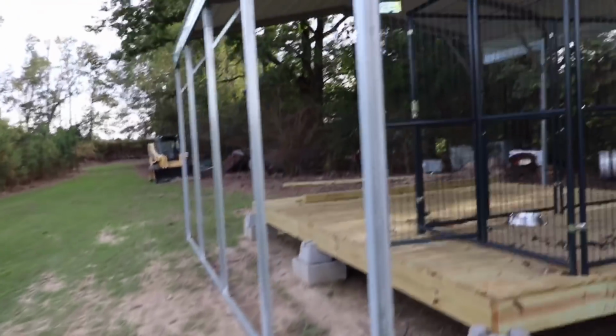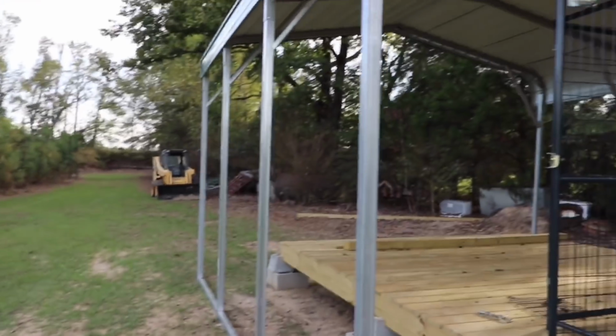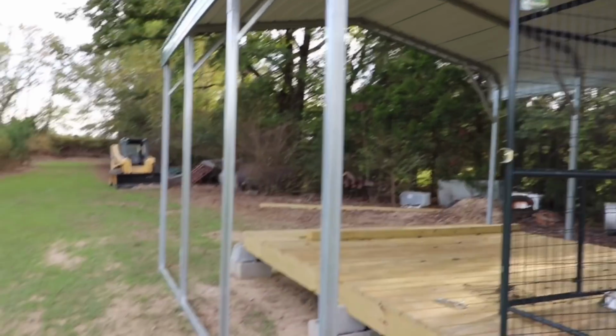So what I did was, this is a carport, got 9 foot legs on it. That's what it is. So it's coming along pretty nicely. Pretty happy with it so far.